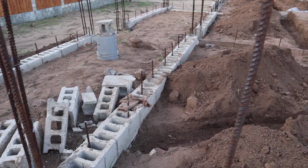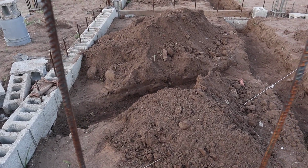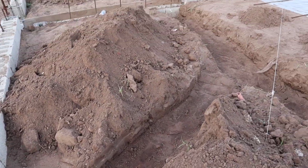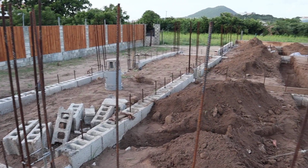I'm on site. Today is Thursday. The plumber finally came and he started digging to put the pipes down, and they put more steel up.